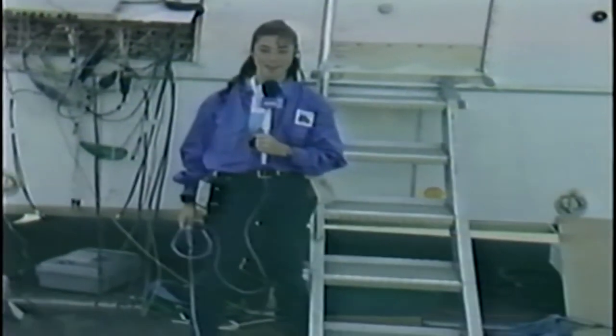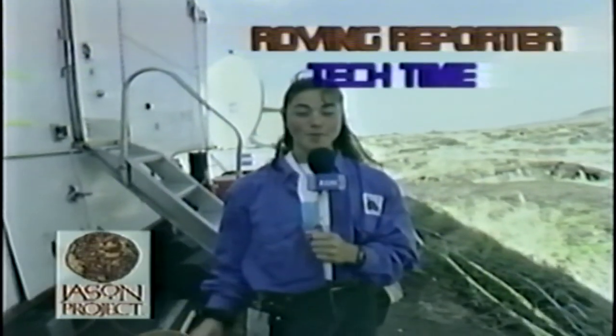Hi, my name is Mandala Hunter Ishikawa, and I'm from the Big Island of Hawaii. And today we're going to take a behind-the-scenes look at the Jason Project. And we're standing in front of the truck that has all the cameras. And this is a typical production van at the edge of an active volcano. And we're going to take a look.